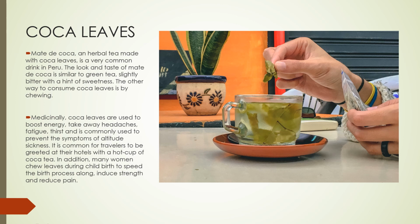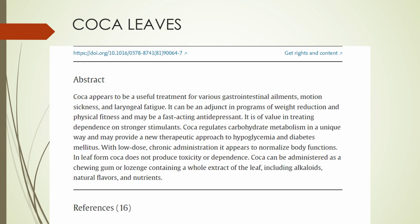In addition, many women chew the leaves during childbirth to speed the birth process along, to induce strength and to reduce pain. In this study, it discusses that coca appears to be a useful treatment for various gastrointestinal ailments, motion sickness, laryngeal fatigue. It can also be an adjunct in programs of weight reduction and physical fitness and may be a fast-acting antidepressant. It's of value in treating dependence on stronger stimulants.